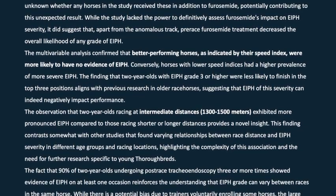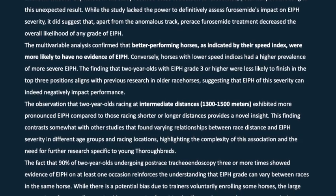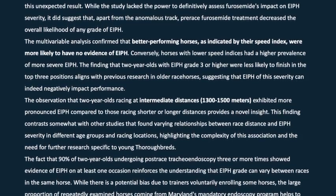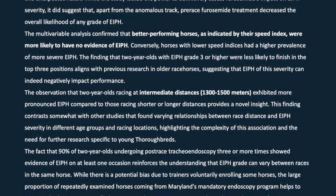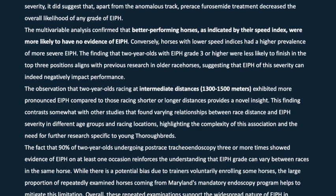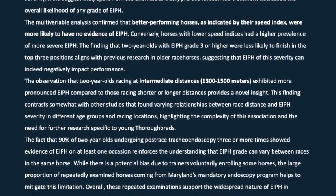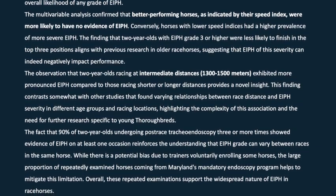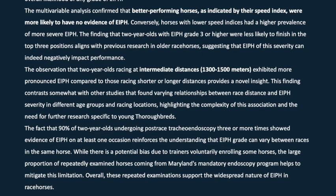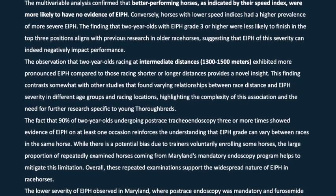The observation that 2-year-olds racing at intermediate distances, 1,300 to 1,500 meters, exhibited more pronounced EIPH compared to those racing shorter or longer distances provides a novel insight. This finding contrasts somewhat with other studies that found varying relationships between race distance and EIPH severity in different age groups and racing locations, highlighting the complexity of this association and the need for further research specific to young thoroughbreds.